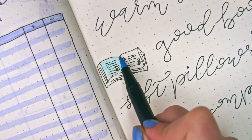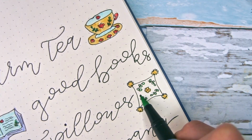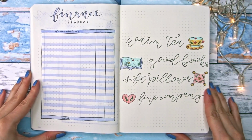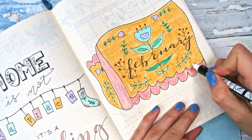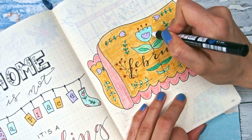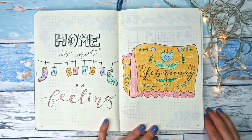So I'm just, of course, again decorating it with my little doodles. I have a book with some flower illustrations in it, a pillow with some pompons, and a heart for the company and for the month of love, I guess. Now, like I said, I'm using my white paint pen. This is a Posca paint pen, and I'm adding some dots. Not sure how well you can see it on camera, but I definitely see the difference with just a little bit of white dots here and there. It just makes the drawings look a little bit more finished.